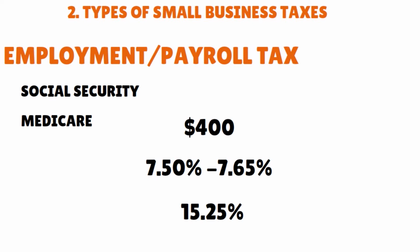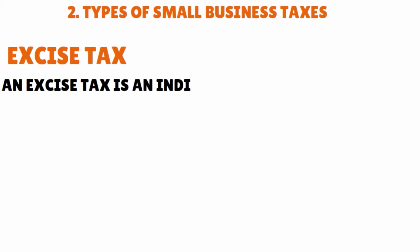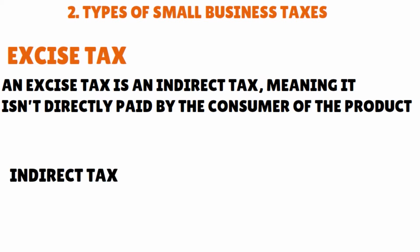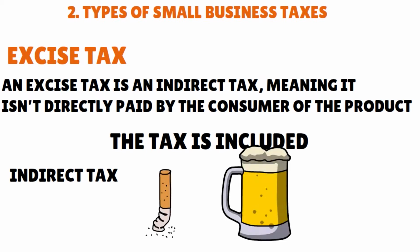Another tax you need to know when it comes to small business is something called excise tax. So if your business is in a certain type of industry or sells, let's say, certain types of products and services, you might be responsible for excise taxes on these transactions and activities. Now, this tax is an indirect tax, meaning it is not directly paid by the consumer of the product. Often, the tax is included in the price of the product or service, as with cigarettes, for example, and liquor. Businesses that sell products or services subject to excise tax are responsible for collecting the taxes and sending them to the IRS.